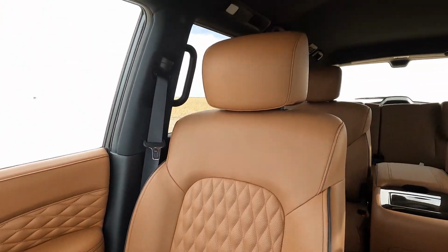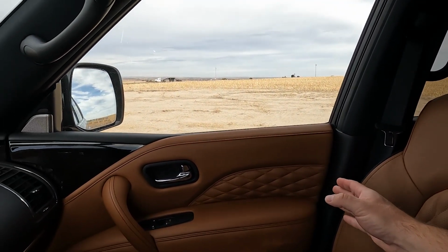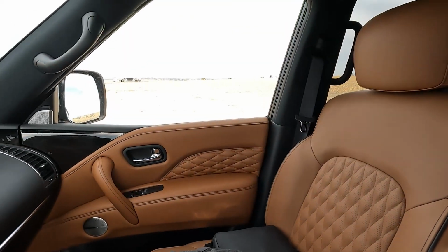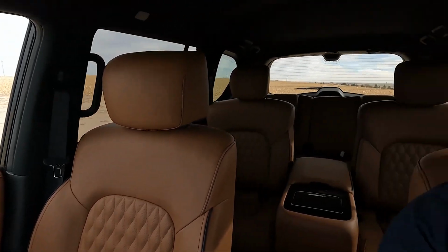There was for a minute there, they had some styling that I didn't care for. It looked like a blanket that was unfolded. Not quite right. This is nice. This is double stitched in there, and so really nice look there as far as the overall style. I love the style, love the seats, very comfortable seats.